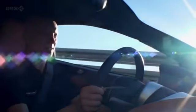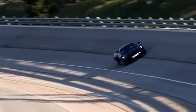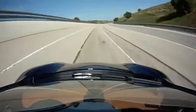The first time I went on this curve, I thought I was going to crash. To expose any weakness from high mileage wear and tear, the team put the car through the kind of stresses it would accumulate over several years.